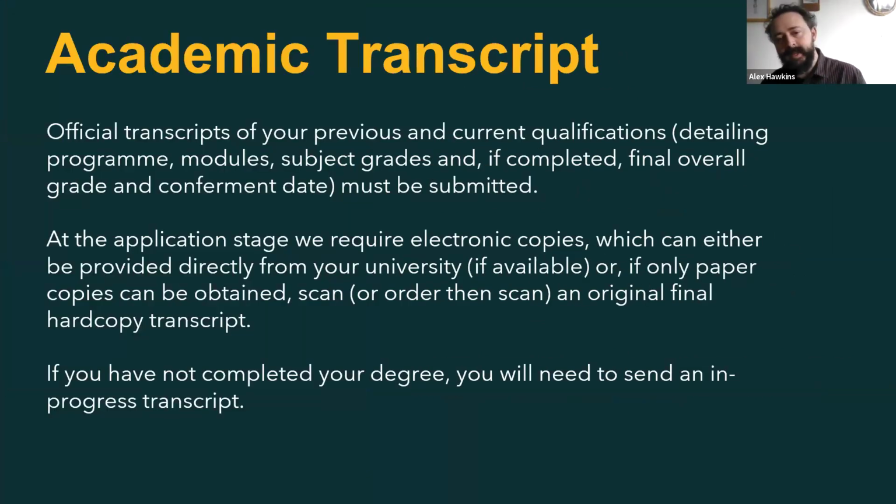On to the next slide. As I say, a lot of the other parts of the application form are what you might expect. Some of that will be submitting your previous study. If you're in progress at the moment, that will be an in-progress transcript, something that summarises your study up to the point that you're applying. If you've completed, it will be your final degree transcript. And that will always be in an electronic form, so either a scan or something that you can download and submit with the application.